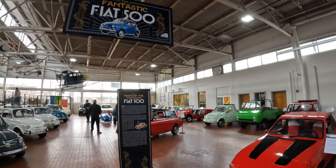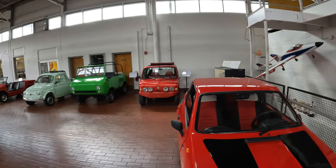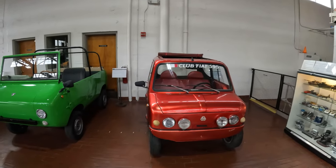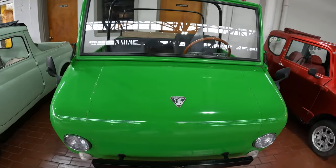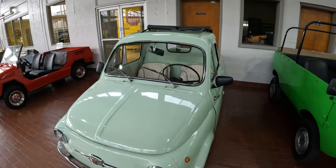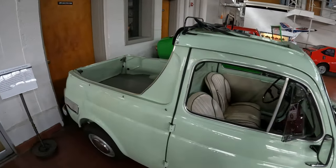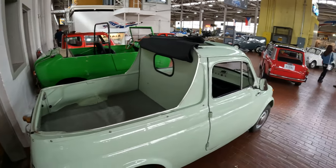Here we go, Fiat 500. A walk around of the odd ones you've probably never seen before. That's pretty cool. Huh, pickup truck. Okay, that's sweet. Not gonna lie. I can't fit my electric scooter in the back of it.